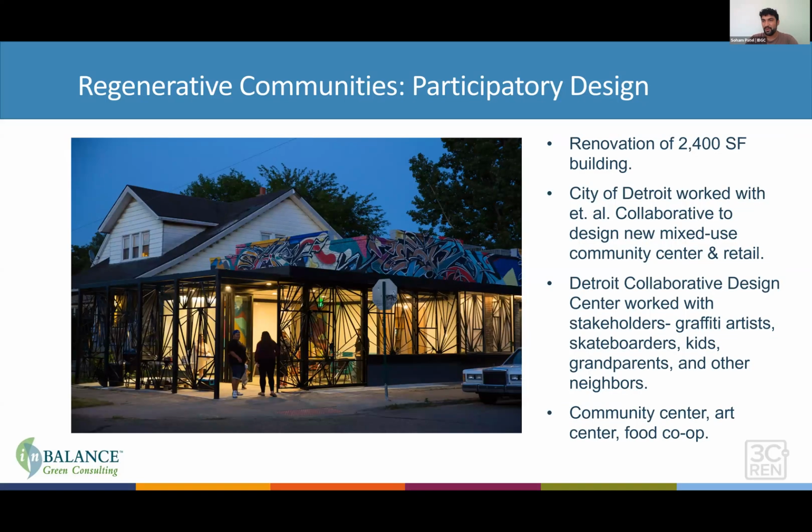And so this project in particular was a renovation of a 2,400 square foot building. The city had identified it as a project to become some sort of civic space, and they hired an architect at Al Collaborative, but the architect was having a really hard time figuring out what exactly should go into this community to actually help the people in the area, given that they were always working with the city. So Detroit Collaborative Design Center came in, and they worked with the architects to help reconsider who a stakeholder is.